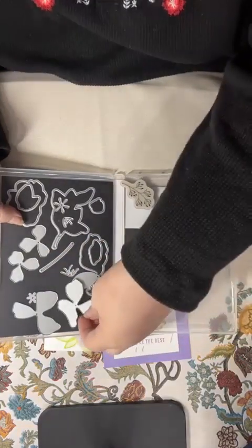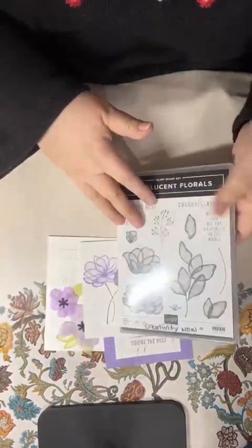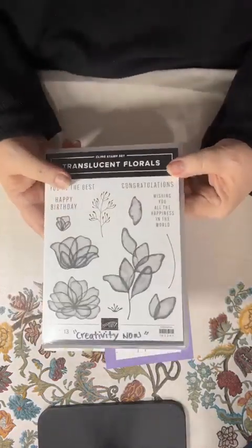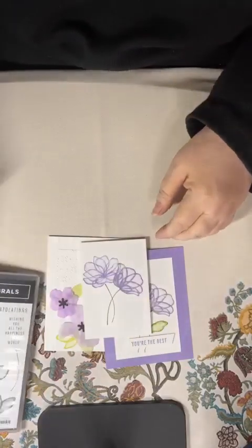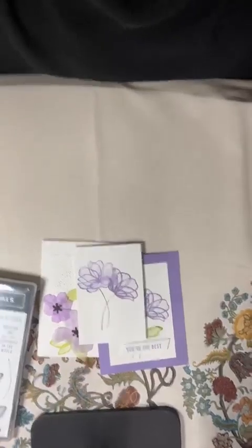So try to get the bundle if you can. You won't be disappointed if you get the bundle. But this is just a great stamp set. I really do enjoy it. And I'm telling you, you will have tons of fun with this one. All right, I'm going to scoot you back up here.